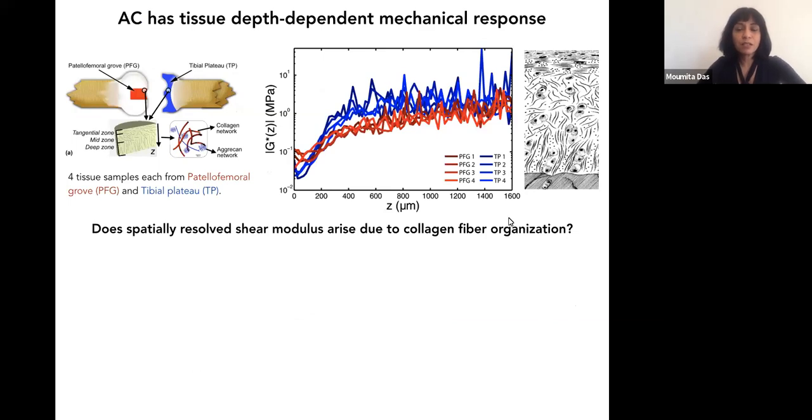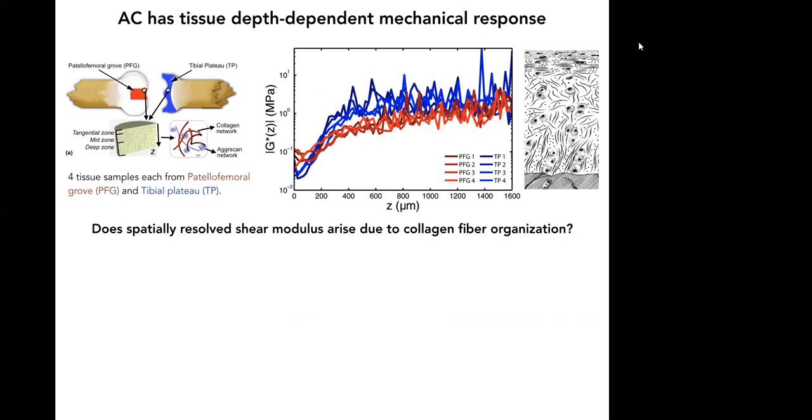So we want to understand the mechanical structure-function properties of cartilage tissue. And this tissue is a three-dimensional tissue, right? So the first thing we wanted to understand is how does the mechanical response of the tissue change as a function of tissue depth.